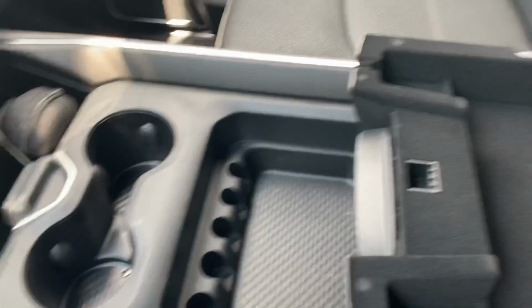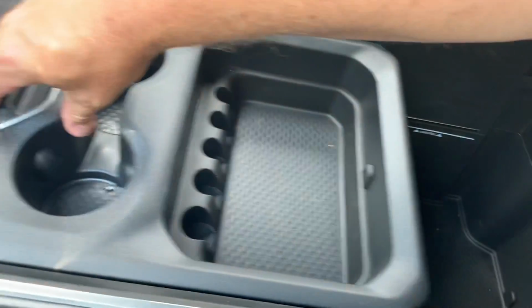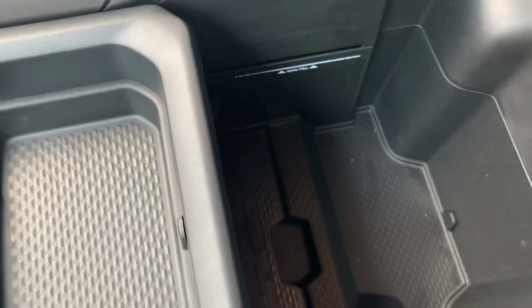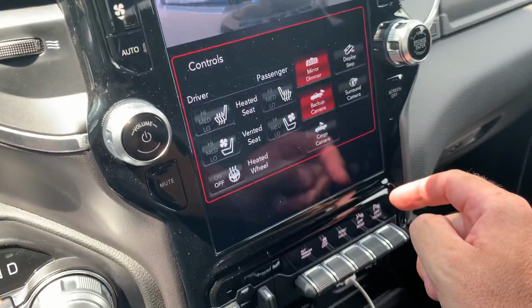Of course you have this double center armrest. Of course this is movable and it's very deep. You've seen this before. 2 cup holders here for the rear passengers. Very nice seats. Also has ventilated feature. Here's the 360-degree camera views.